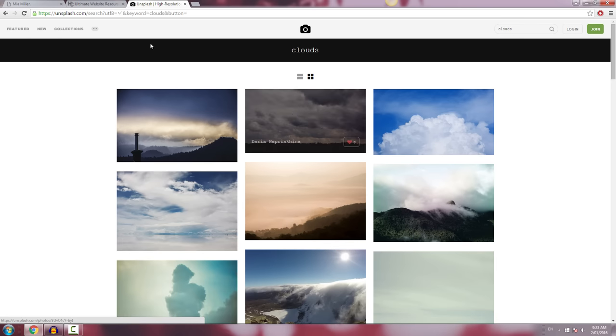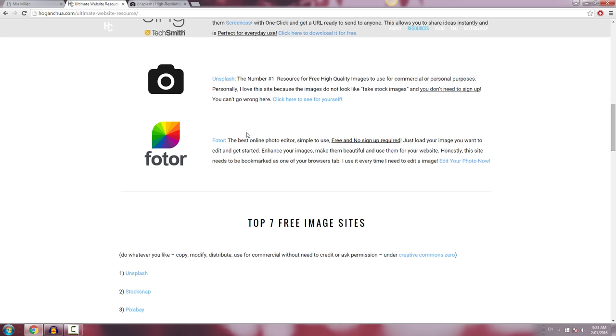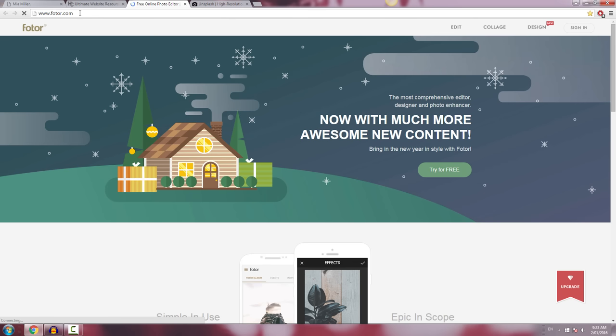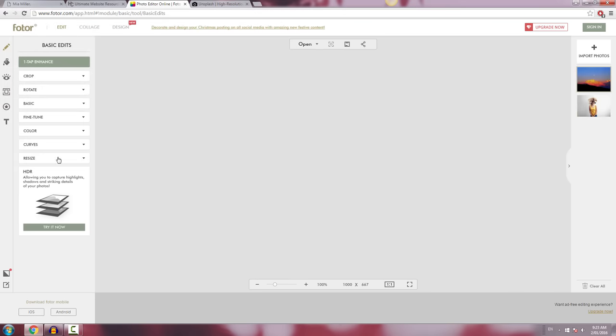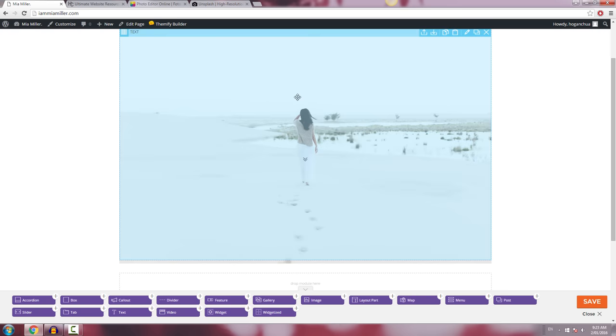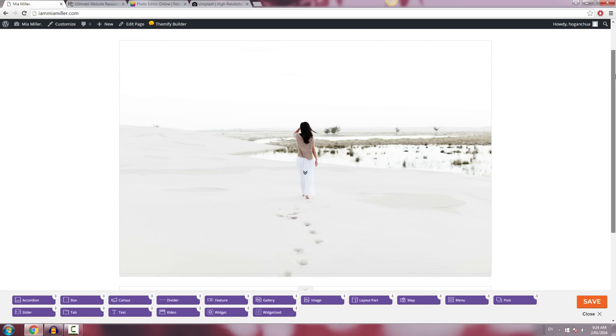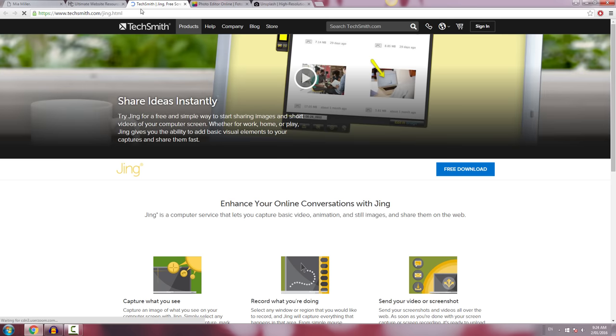And how I actually crop it, I use an online photo editing software. So basically it's photo.com, and then I edit. And then I basically open the file and I resize it and then crop it to the size that I want, okay? And how I actually get the size that I want, I use a software called Jing, and you can also find that here, Jing by TechSmith, and if you click on that, you can download that for free.